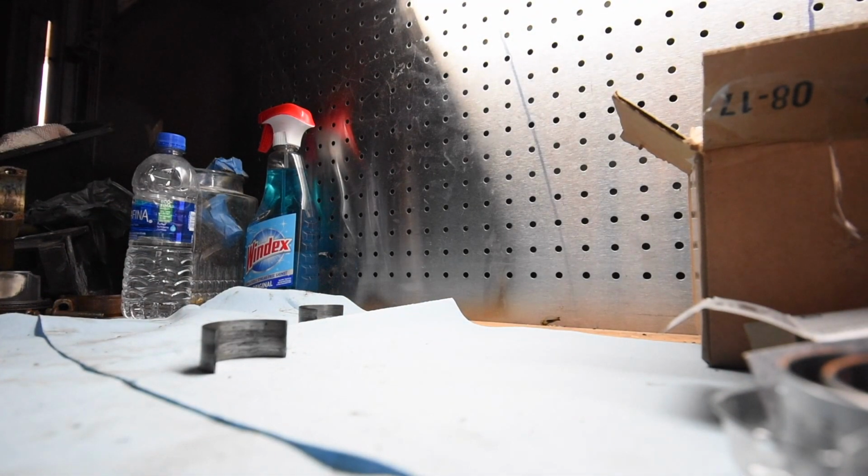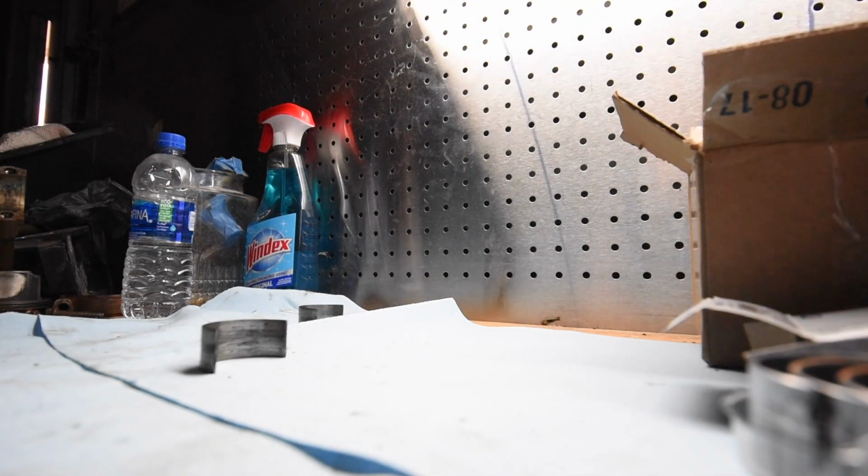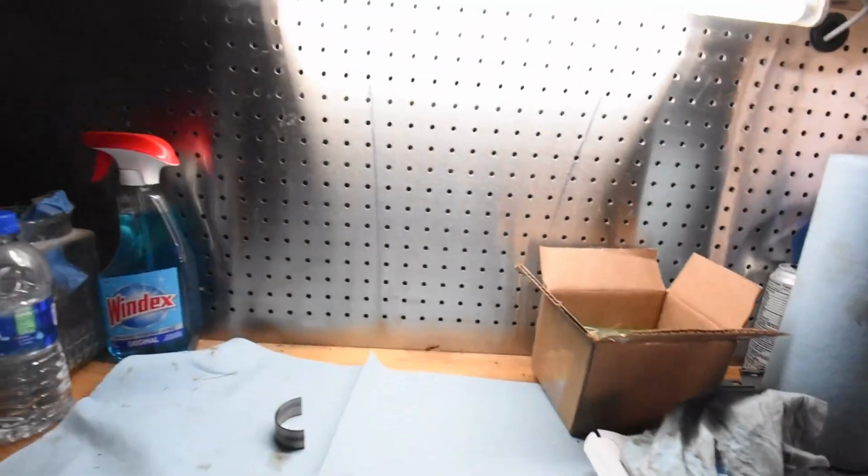Now I'm going to keep this in the packaging so that it stays nice, but there is Exhibit A. We got bearings. And now that we got bearings, that means we can fix problem A. Have to be some polishing, do a little work, but everything I have found, everything I've measured, there was no internal damage to the engine.